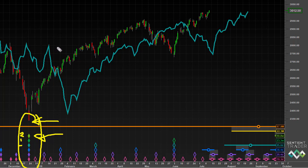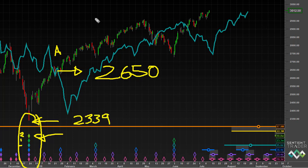So our first interaction was this interaction over here, which is, of course, our A category interaction. And that's a slightly messy interaction between price and the FLD. You'll find as we start looking at the longer FLDs, the interactions do get messier because it takes more effort for price to get through that FLD. But the approximate level at which price crossed that FLD was about 26.50, and this low point at which the trough occurred was 23.39. So that A category interaction between price and the 80-day FLD projected a target of 29.61.